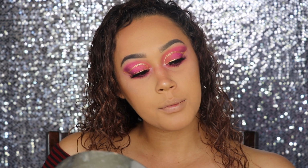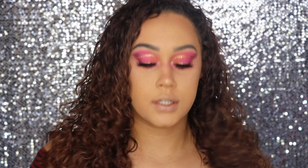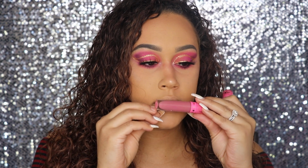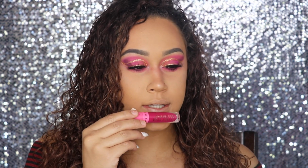I'm wondering if I should wear a pink lipstick. I kind of should, huh? I mean, or purple. I haven't worn a pink lipstick in forever, so maybe that's what I should do. I don't know if I want Doll Parts, which is like the light pink, or if I want Masochist, which is like a darker pink. I feel like Masochist matches better. Maybe I just need to do them both. I mean, I've been doing ombre forever now.